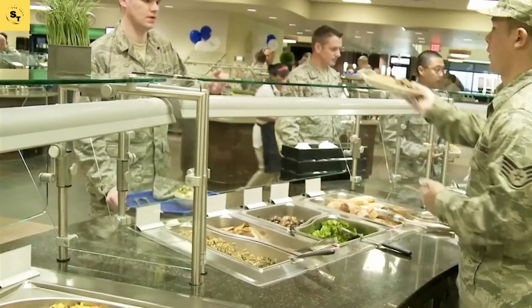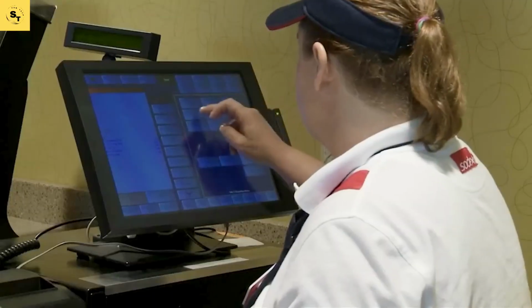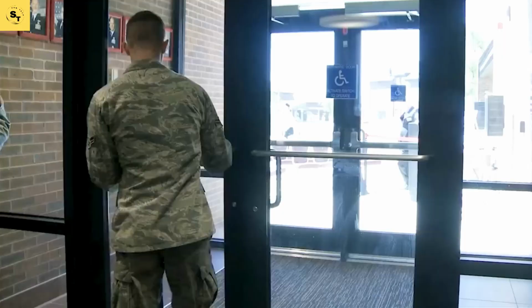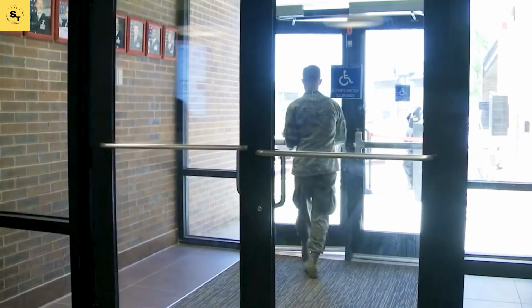Troops can pick from a variety of options, like the Mongolian grill where they choose their own ingredients, the You Choose station for customized meals, deli-style sandwiches, or classic hot entrees.